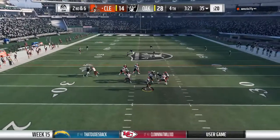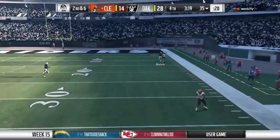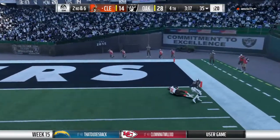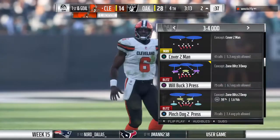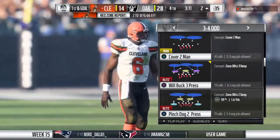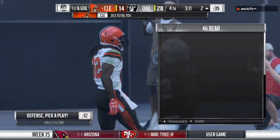Off the play fake, he'll look to throw. They'll roll him out right. Now he'll let it go deep right side. A swing pass caught. A big play that time for Cleveland. 63 yards. Defending a deep route, even when it's thrown on time, is very difficult.